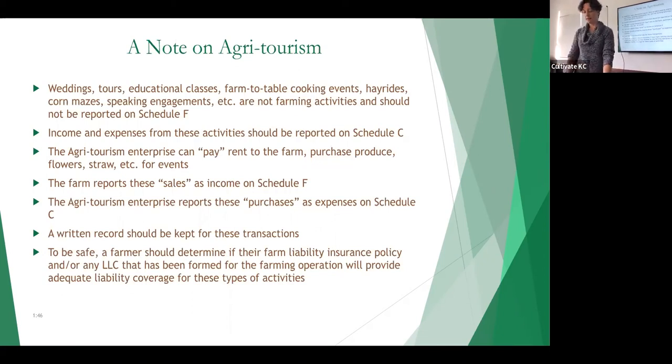Okay, any other questions? All right. Now we have our expenses. The expense category, I feel like, is more straightforward than the income category because it's kind of stuff we already track separately anyway.